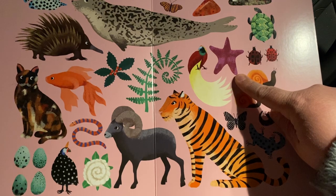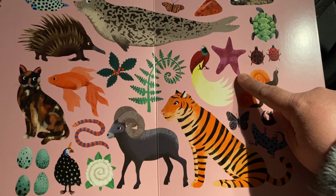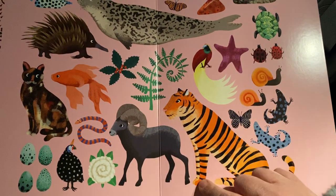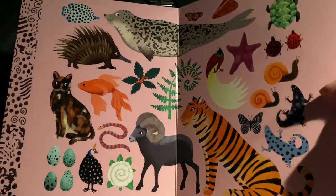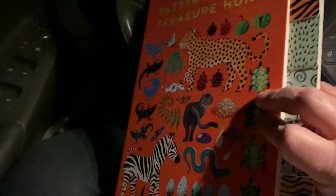I don't believe that we saw the starfish before. Did we? The 5-pointed starfish. I'll bet you saw that that's what it was. Well, that was really fun looking at the pattern book with you. The end.